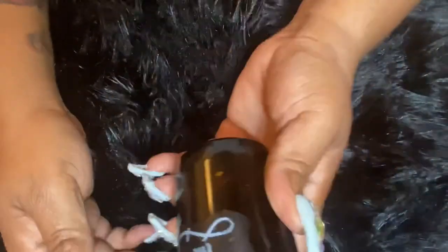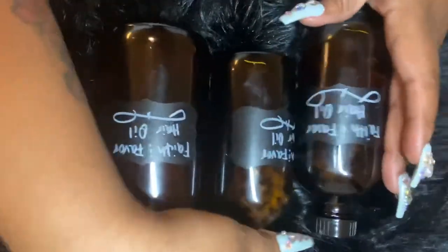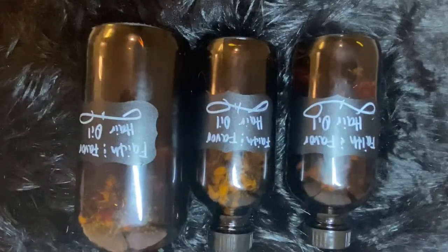You want to see how I created these oils with dried flowers? I ain't done with these dry flowers in there. Then what are you gonna have to do? You're gonna have to stay tuned.